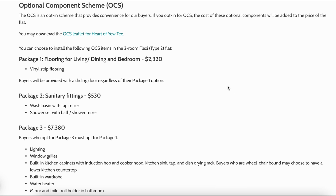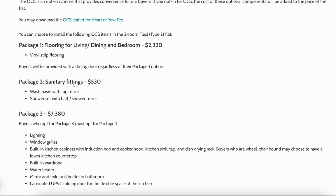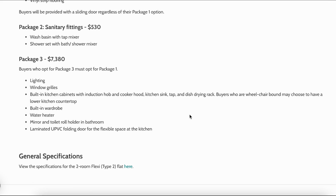So similarly, we also have the optional component scheme whereby you can select your floor furnishing, your vinyl strip flooring for around 2.3k, your sanitary fittings for one toilet, which is around $500, and you can even opt for package 3, right? So package 3 is around 7.4k Singapore dollars. You get all your electrical, your kitchen appliances, and kitchen renovation, right?